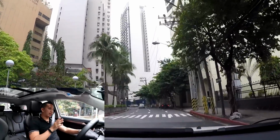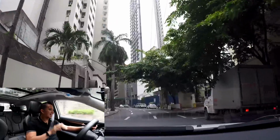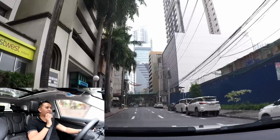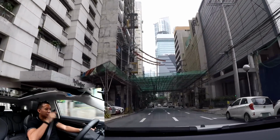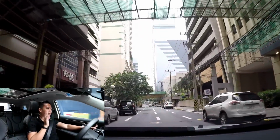Alright guys, so we're now behind the wheel of the base model Ford Territory Trend, and I must say guys that this drives exactly the same as the top spec Territory Titanium. You need to have a finely tuned driver's sense to detect any difference between this base model and that of the top spec variant. Now having said that guys, let's start with the similarities.